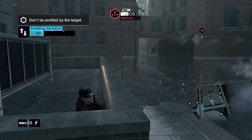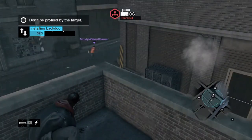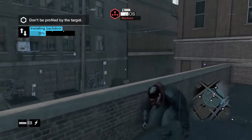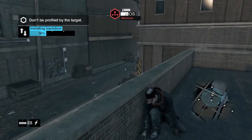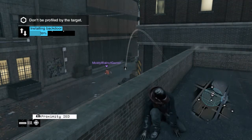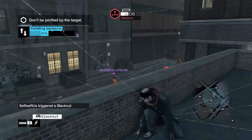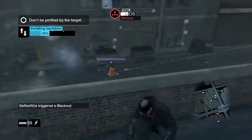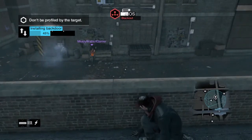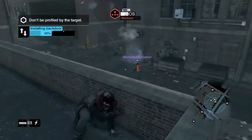And I'm not sure if that camera is high enough to see my little head popping out of the side of the wall there, but just in case, I don't want him to be getting free profiling on me off the cameras. I'll pop through another blackout just to make sure he's not going to try and use the camera again. Because for some reason I'm really paranoid that that camera can see me.